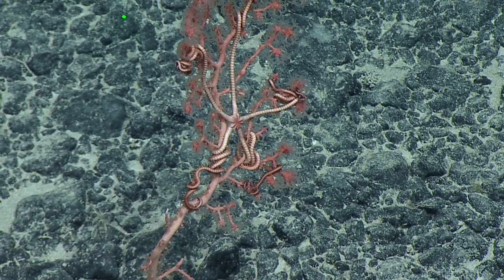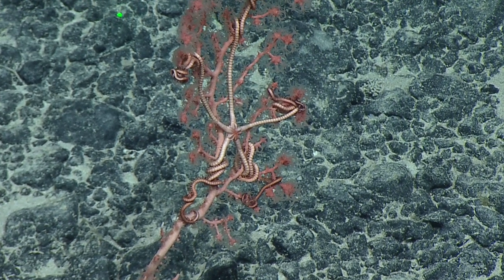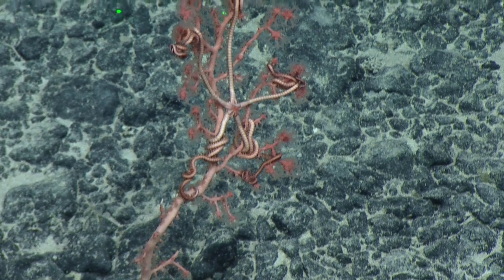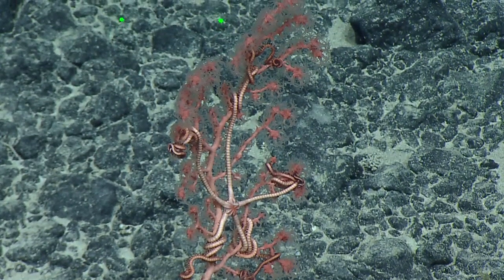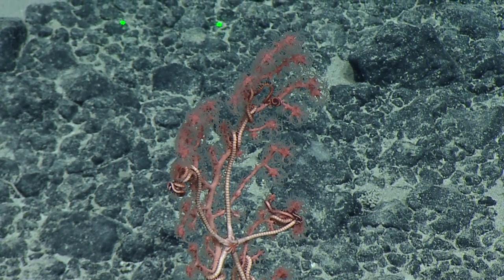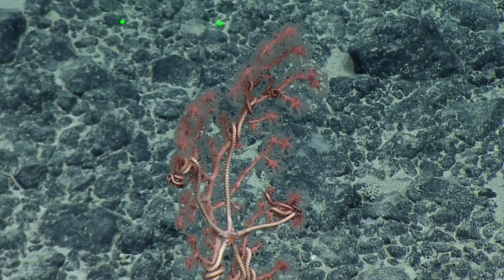Xenophyophore. Oh, cool. Small Xenophyophore. And we've got another ophiuroid on top of a paragorgia. Large ophiuroid. At first glance, I thought that was several. No, it's one. Wow. Oh my gosh.